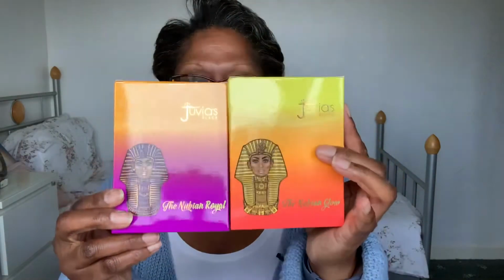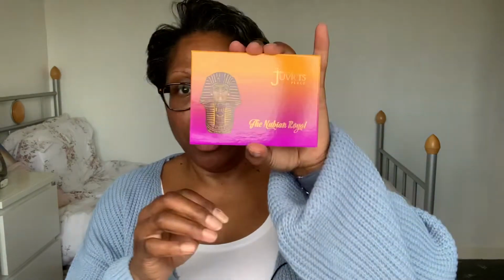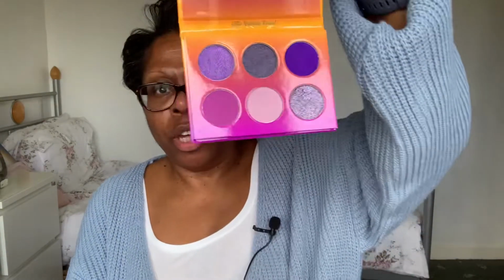Yep, fabulous. And then I think 2 or 3 months ago, they brought out the Nubian Royal and Nubian Glow. I already have some more neutral palettes that they do, but this was a range of nice mauves and purples. So again, great for travelling. So look at the colours on that.